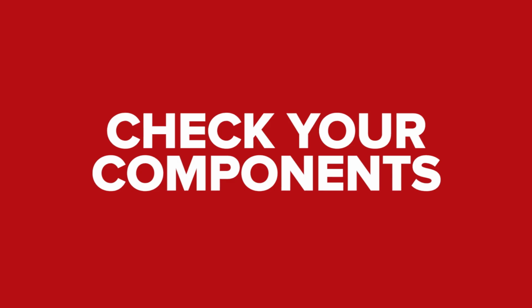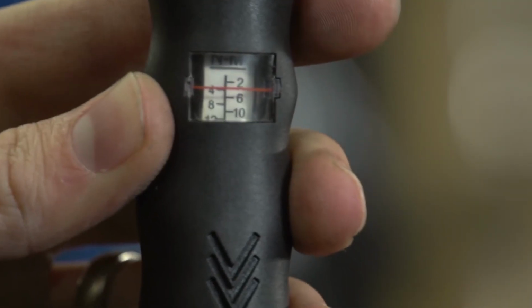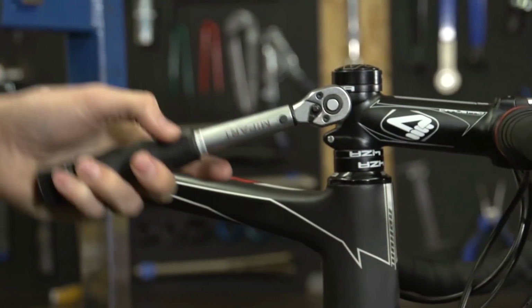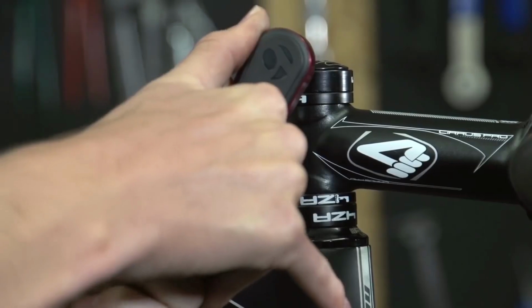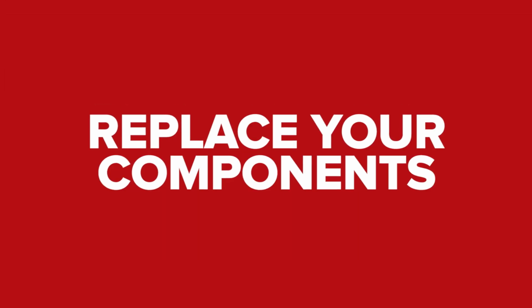Regularly check the parts on your bikes for things like bolt tightness, using a torque wrench to make sure you've got them to the correct tension. Even a cheap torque wrench will give you the rough settings that you need. It's safer like this, and it will mean that you've got a nice, quiet bike that functions as it should.